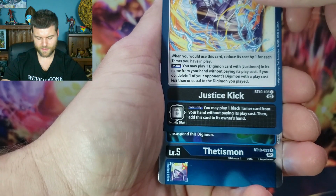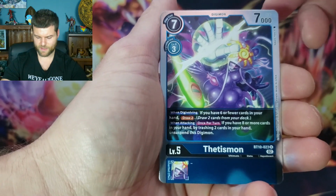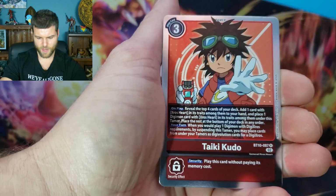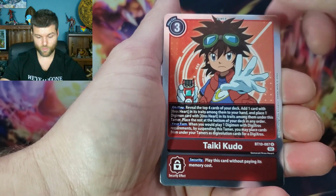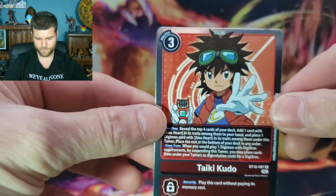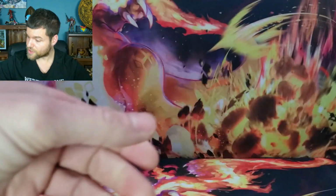Ooh, something shiny. That's a rare. So Theismon, I do believe. See what the R down there is, rare. And we do have Takikudo rare. And okay, that's the last one. So that is a rare. So not a secret, but it's shiny. I like shiny cardboard. So we're going to put that into the side for now.